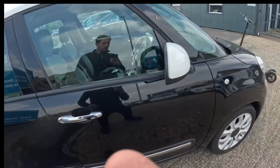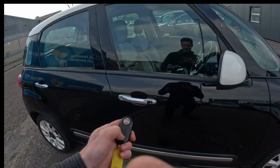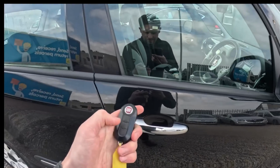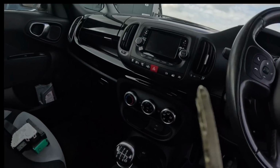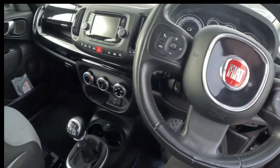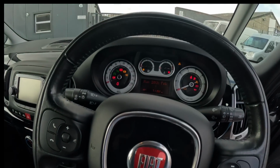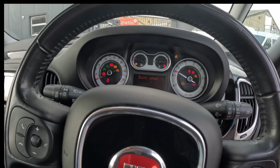Battery's probably flat as well. I have brought my portable jump starter with me, so I'm prepared. Let's see what happens. Right, well, still nice and clean in here. That's the pedal. Is it going to start? Yes, it is.